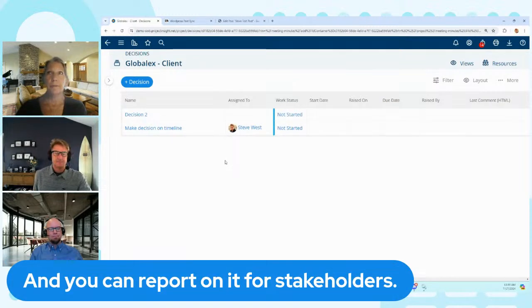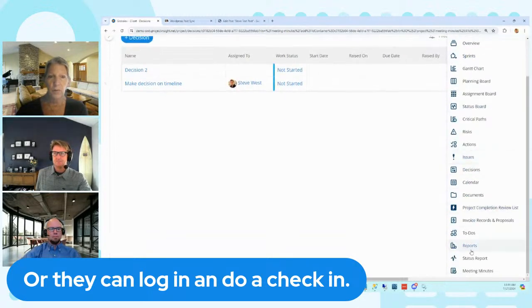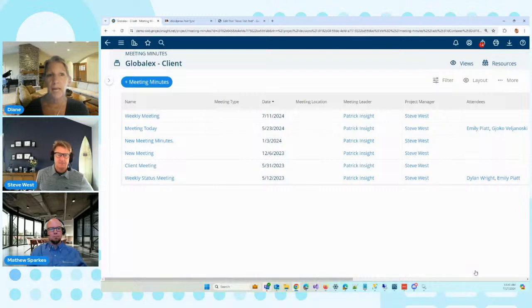Yeah, and that's an important concept: if you're using a tool like Project Insight, get the entire project team utilizing it as one of their primary communication methods. A lot of companies say, well, I'm just going to get a subscription for just the project managers. Well, that doesn't do us any good. What you really want is a tool that everybody can use from a communication standpoint, because everything we do is communication. And if it's just there for the project manager only, then you're not going to be able to take advantage of the capabilities that it has.